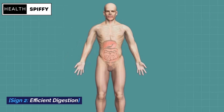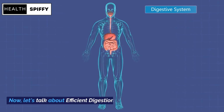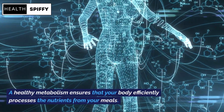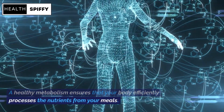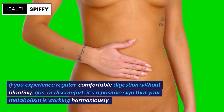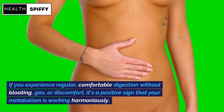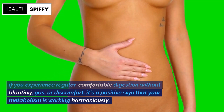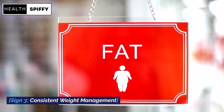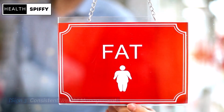Sign 2. Efficient digestion. Now, let's talk about efficient digestion. A healthy metabolism ensures that your body efficiently processes the nutrients from your meals. If you experience regular, comfortable digestion without bloating, gas, or discomfort, it's a positive sign that your metabolism is working harmoniously.